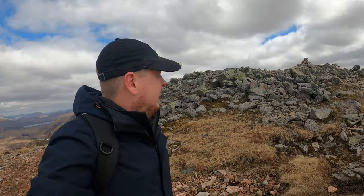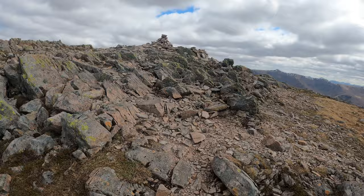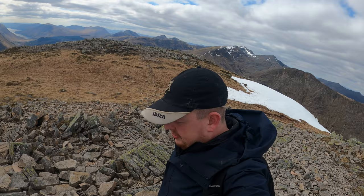Anyway, we're just approaching the second Munro of the day. If I can find the summit. Ah, there it is. Pretty decent sized cairn for my arrival. Here we go. Fourth top of the day and second Munro, Stob na Broige. Apologies for the pronunciation. That's it. Bagged. And that's the Buachaille Etive Mor complete. Thank you, sir.